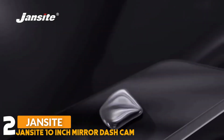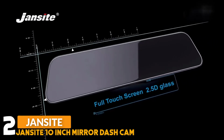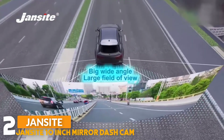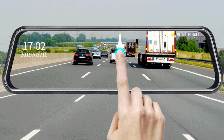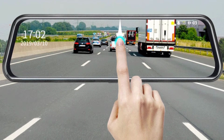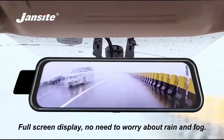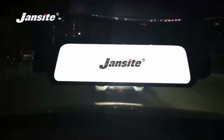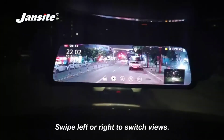Number 2. janseye 10-inch mirror dash cam. The janseye 2.5D curved glass 10-inch mirror dash cam is a streaming media full touchscreen dash cam, with both a 1080 pixel front and 1080 pixel rear camera with a 170-degree wide-angle lens. The camera can comfortably monitor 3 lanes. The camera chip has a built-in night vision processing function, which allows you to record video even in low-light environments. It also protects the high-quality recordings.